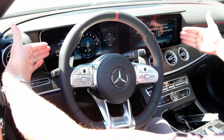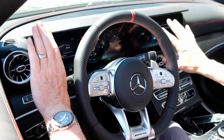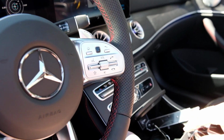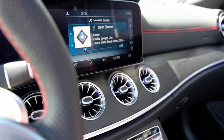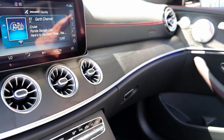Right away, you're going to notice that I've got a nice spread of beautiful, super high resolution screens throughout here. I can customize what I see. It's all shaded here. It's very, very easy to access and work. I can work it right here and therefore have peripheral vision. You can see the beautiful swooping lines as they intersect with each other on the door. Got a nice red top stitch here.